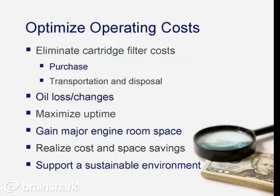To go in a bit deeper on operating cost savings, there are a number of points to consider. The Eliminator Filter eliminates the purchase cost of cartridge filters and substantial associated costs from transporting and warehousing new filters to disposal of the used filters. There are significant oil savings with the Eliminator Filter too. Oil loss from the used cartridge filters is eliminated.